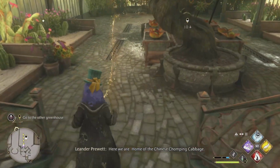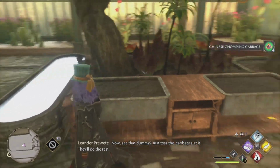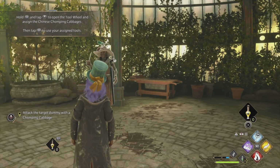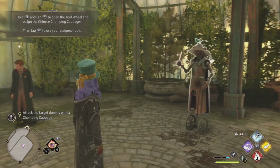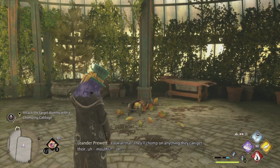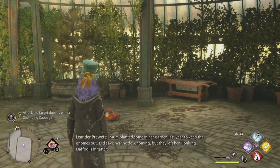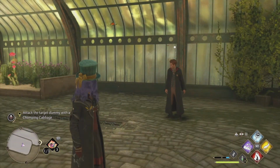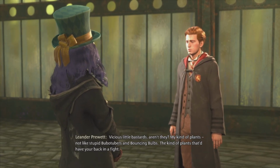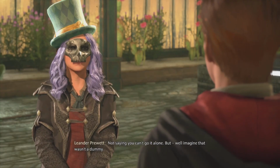Here we are, home of the Chinese chomping... Go on, grab a few of them. Now, see that dummy? Just toss the cabbages at it, and they'll do the rest. Look at that! They'll chomp on anything they can get their mouths on. Mum planted some in her garden last year to keep the gnomes out. Did save her the de-gnoming, but they left her honking daffodils in tatters. Vicious little bastards, aren't they? My kind of plants. Not like stupid booba tubers and bouncing bulbs. The kind of plants that'd have your back in a fight. Not saying you can't go it alone, but... well, imagine that wasn't a dummy.